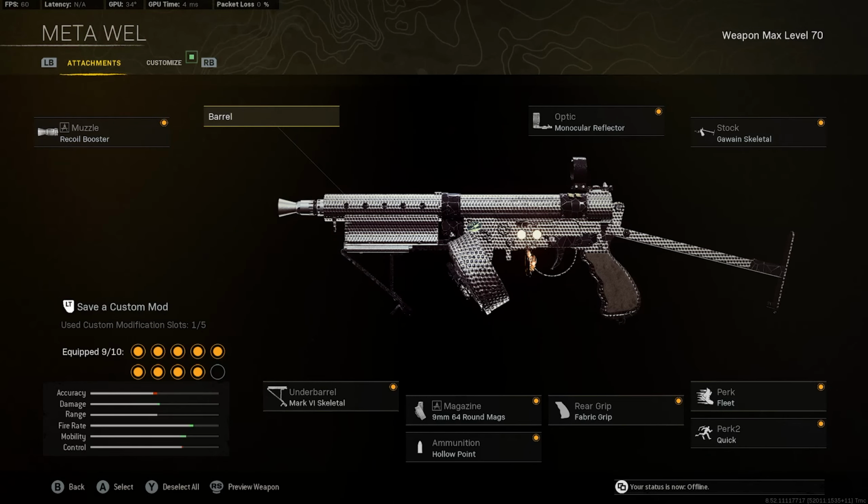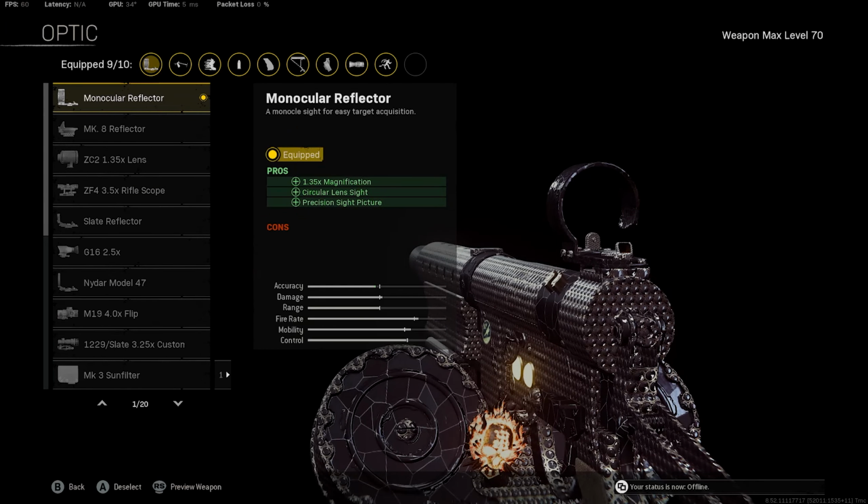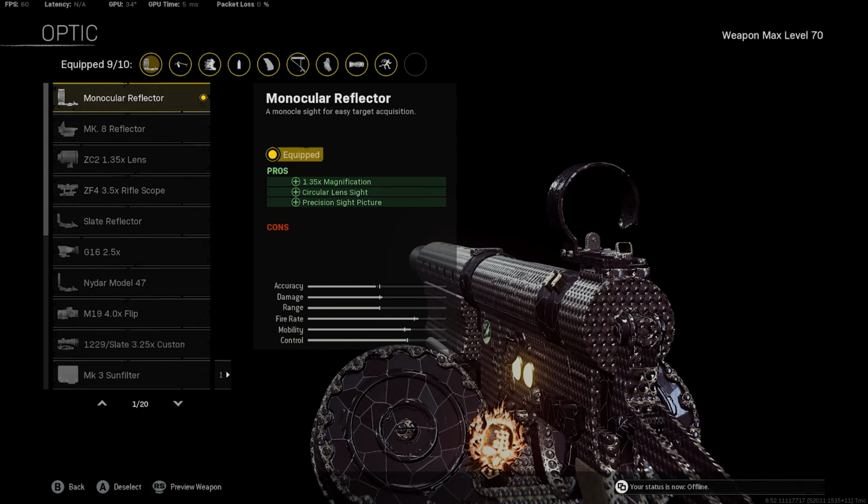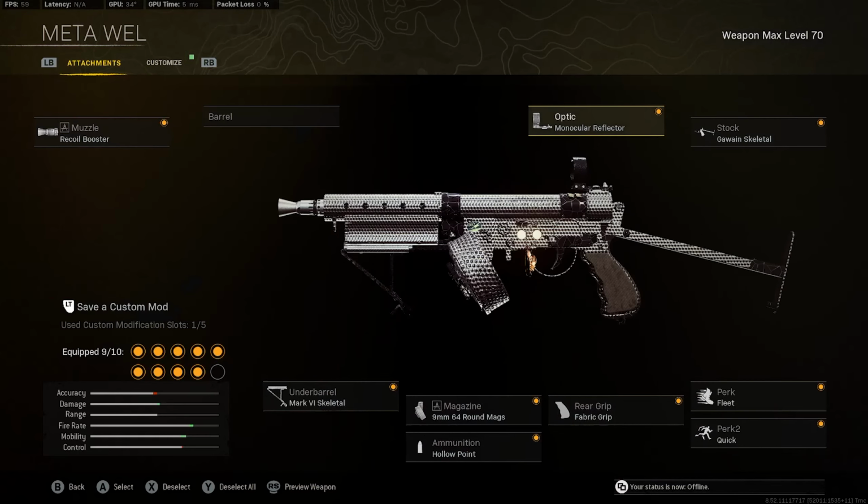As far as the barrel goes, you want to skip the barrel, and I'm going to explain why in a second. As far as the optic goes, it's completely personal preference. It's up to you. You can go slate reflector. I recently switched to this one right here, the monocular reflector. It gives you a wider picture, which makes it easier to track, and it's easier to get headshots.